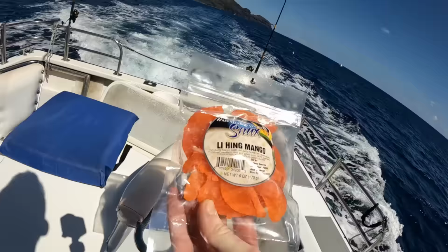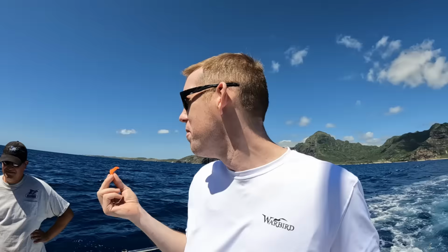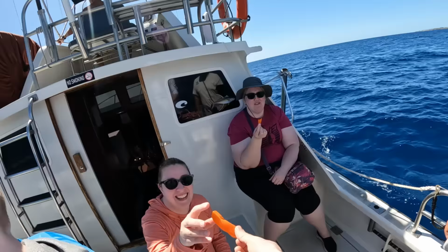All right, we got some Hawaiian snacks. You like Lingihimui? Lingihimui dried mango slices. Oh, that's a good stuff. Is there anything you don't put Lingihimui on? Flavor. We're just looking for a little fishing spot and there's a humpback whale over there.